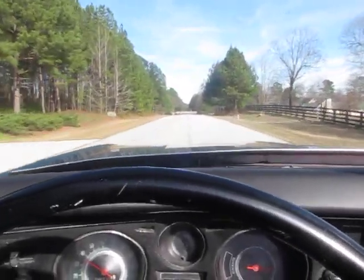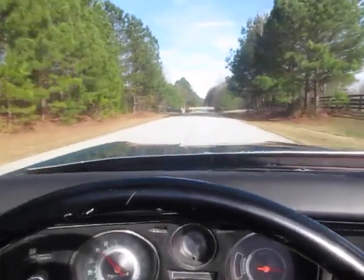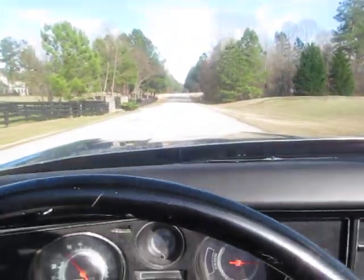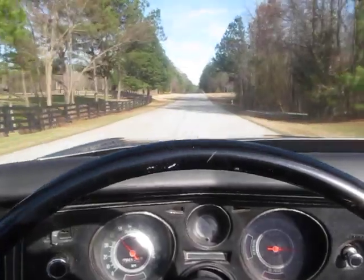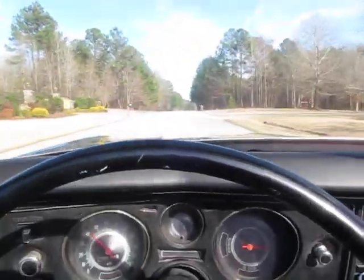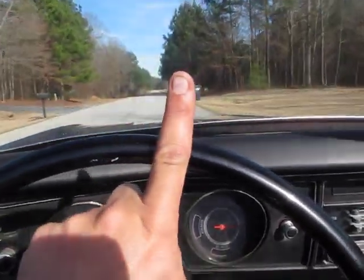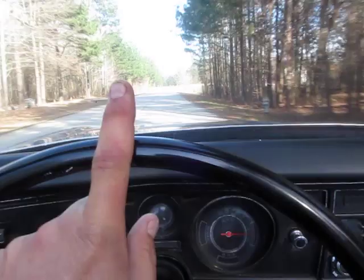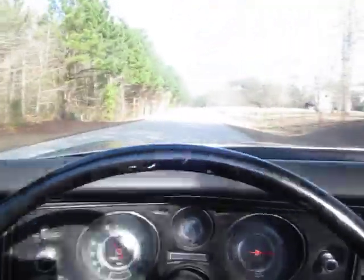That's a small block V8, 3-speed automatic transmission, and it just drives down the road like an old boat, as they say. I mean, this thing just floats down the road. Steer it with one finger. It's got power steering. Really easy car to drive.